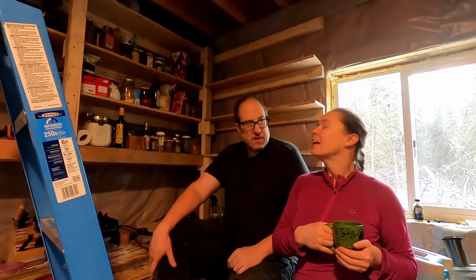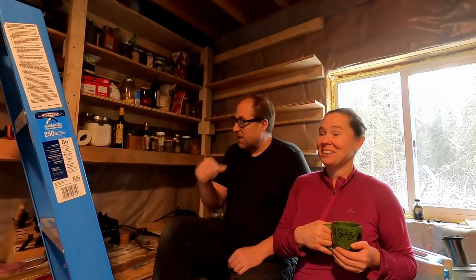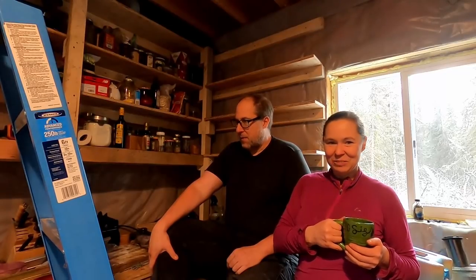For now we bring the little tiny generator inside at night. We're going to have to build a little generator house though. Yeah, it's on our projects list, but that's a long time coming. So, anyway, we're back to it.